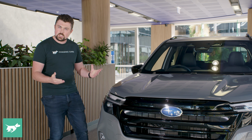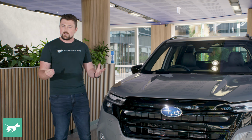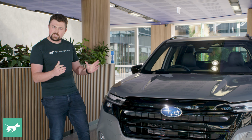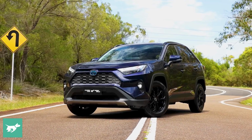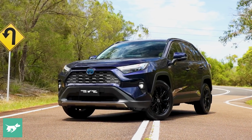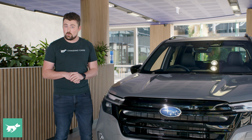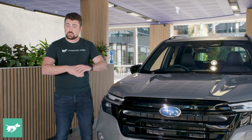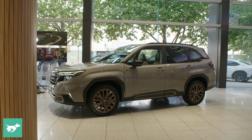It's a bit more butch than what we've come to expect from the Forester. I quite liked how approachable and a bit more rounded and a bit more soft its predecessor was. And it's a bit more butch in its approach, probably echoing the likes of the RAV4, which has been very successful with that design style in recent years. I'd say that's got a lot to do with things like the American market influence here. They have a bit more of a butcher body style generally, and the Forester's been a big success story over there. The bonnet here comes out and it's got more of a square edge to it as it flows down.